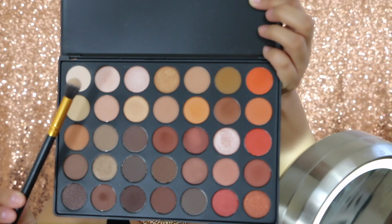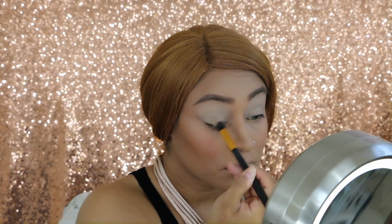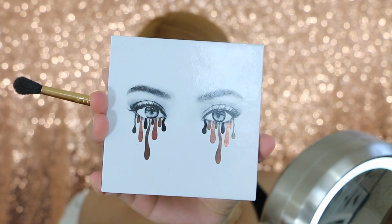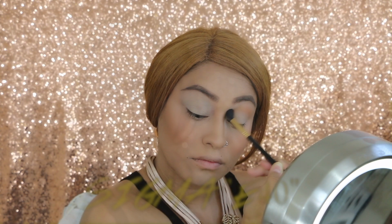And this is just to help all the other eyeshadows blend seamlessly and beautifully. Moving on to the star of the show, I'm using my Kylie Cosmetics Bronze Palette. Yes, love this palette. I'm sure you already knew I was going to say that. It's amazing. So we're going to start off with a transition color, and we're using the color Citrine.